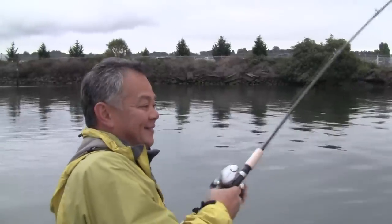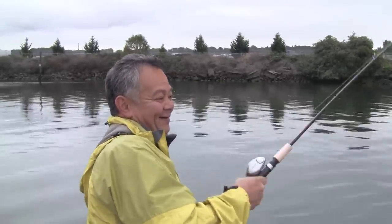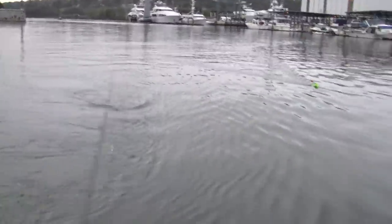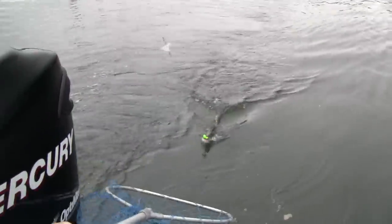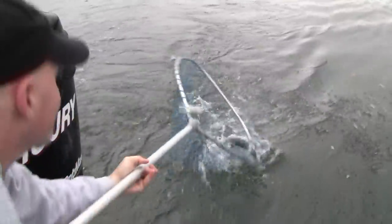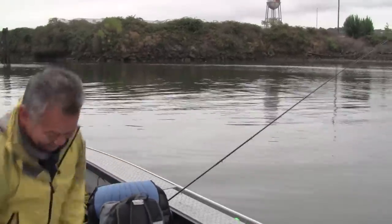Hey guys. Coming to you from the Duwamish. Robbie's got a fish. Okay. Thanks for the setup, Mike. Bring him up. Oh, nice. That's how you do it. Whoa. Woo! Good job. That's a magic egg. Yeah, there you go. Those are kokanee eggs from Merwin Lake Kokanee.